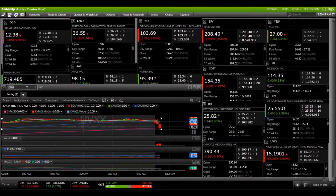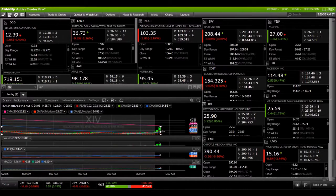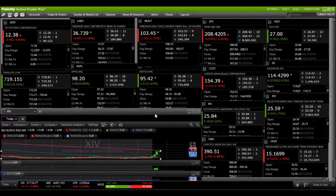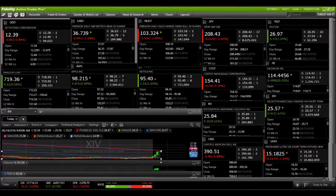XIV, if you got in this morning, nice job. And looking for potential exit depending on your strategy. The RSI on the 5-minute is 83. If you're looking to swing trade this one, you can hold it and look for a bullish reversal candlestick to form on the daily. But if you're looking to day trade it or perhaps sell and reload cheaper, it is getting overextended to the upside. So key resistance on XIV is 25.90.